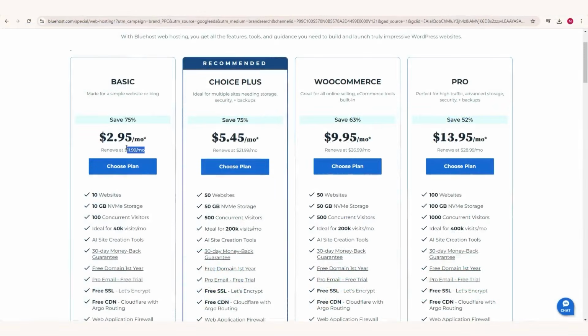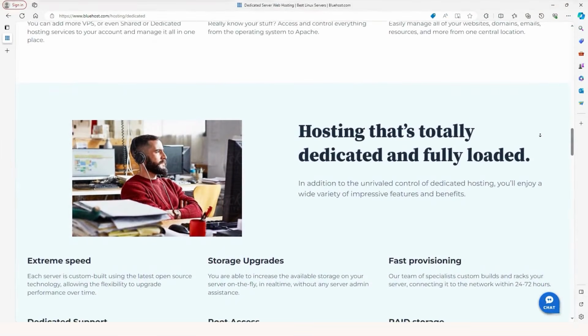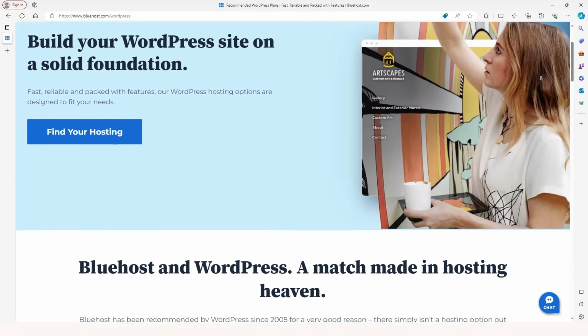One thing to watch out for, though, is that Bluehost's renewal rates can be higher than some of its competitors. While their initial prices are affordable, especially with their beginner-focused plans, you'll need to be prepared for the jump in cost when your plan renews. Despite this, though, the combination of ease of use, great support, and performance is what makes Bluehost a top choice for anyone looking to grow their site.